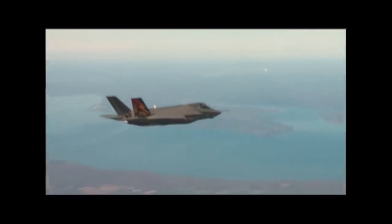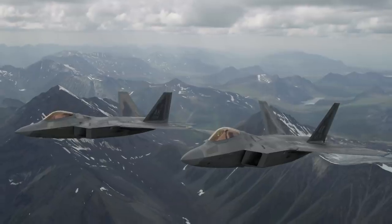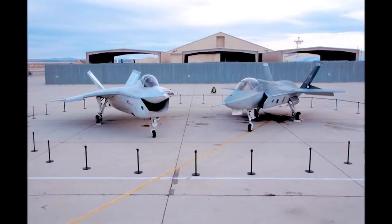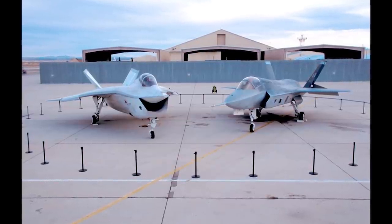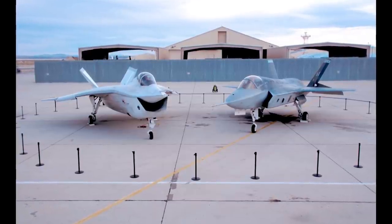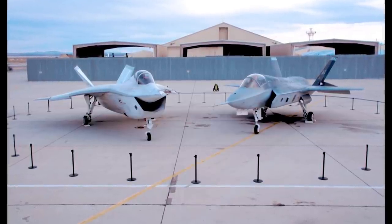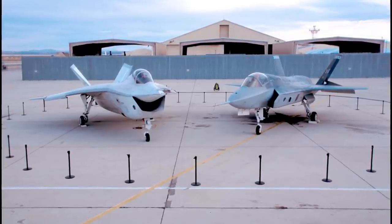Because of the international participation, the F-35 was intended for export from day one, unlike the F-22, which cannot be exported. In 1997, as part of the concept development phase, Lockheed Martin and Boeing were selected as final competitors. Boeing's concept demonstrator was designated as the X-32, while the Lockheed demonstrator was designated the X-35. British Aerospace and Northrop Grumman joined the Lockheed team, and the competition was on.